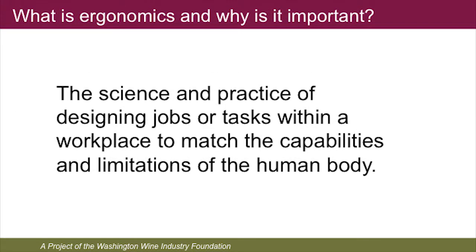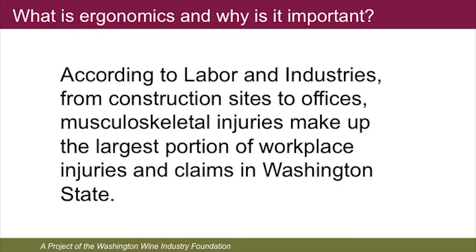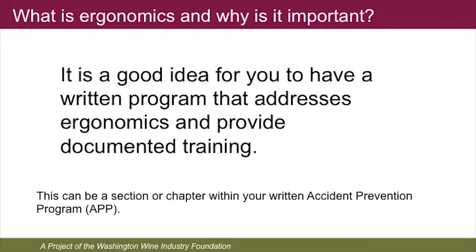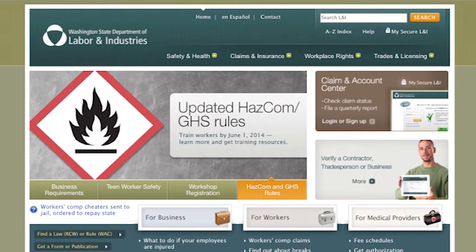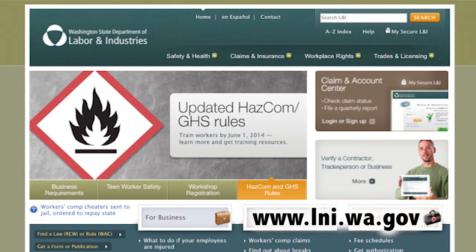Ergonomics is the science and practice of designing jobs or tasks within a workplace to match the capabilities and limitations of the human body. Musculoskeletal injuries are the highest number and the most expensive claims recorded by Washington State Labor and Industries each year. It's a good idea to have a written program that addresses ergonomics and to provide documented training to your employees. This can be a section or chapter within your written accident prevention plan. Additional information on ergonomics can be found on the Labor and Industries website at www.lni.wa.gov or through a quick internet search for Washington State Labor and Industries.